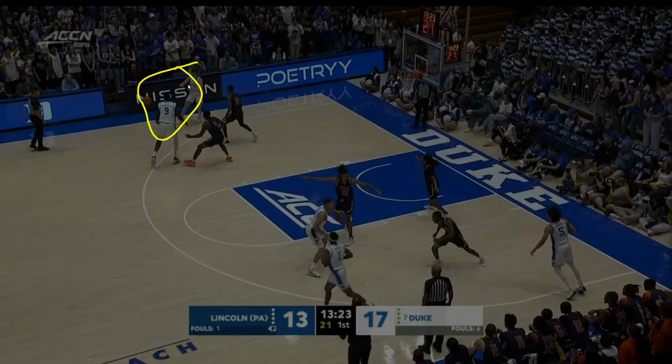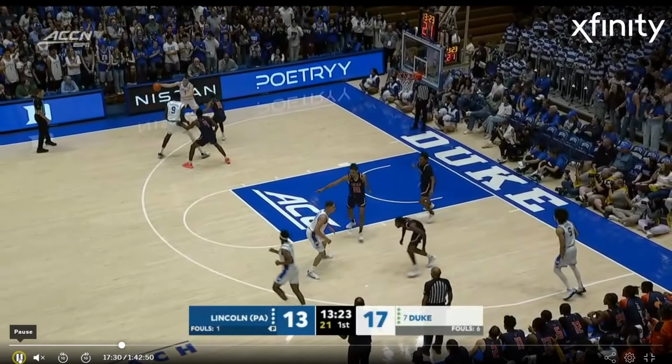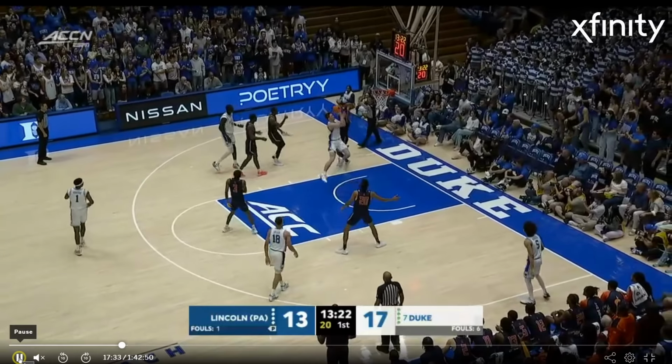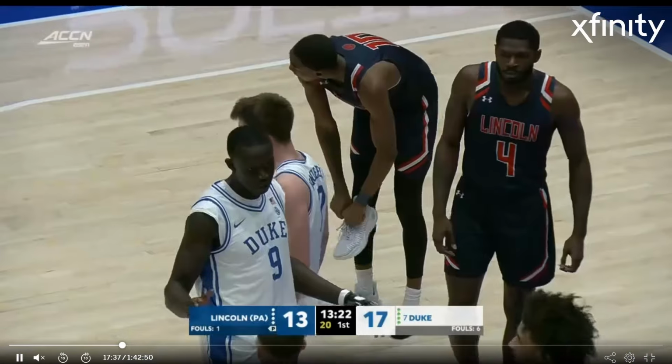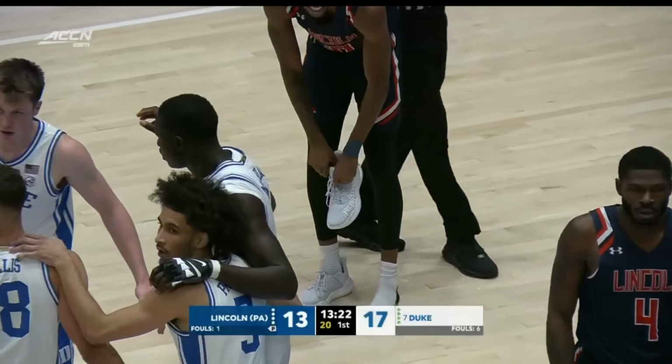Watch him get this pass. Squares up in triple threat, jab step, reject, go to the baseline. Just simple basketball, and he blows by his defender. He's got such a nice feel for the game. It's just unbelievable that he's a freshman.